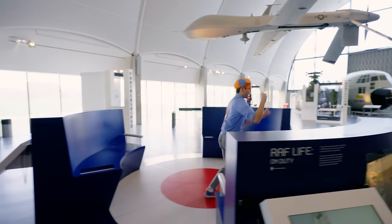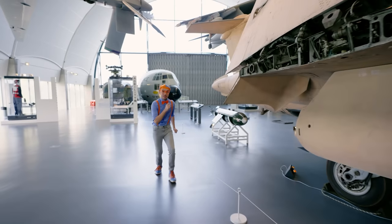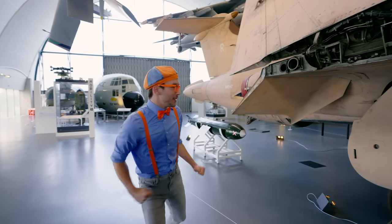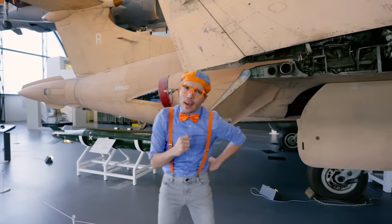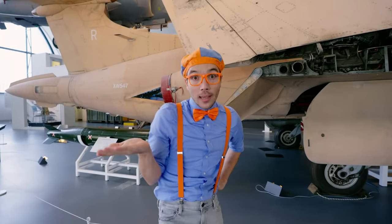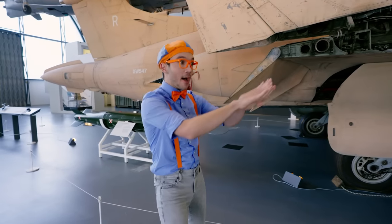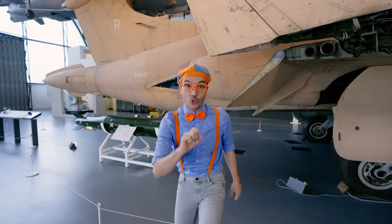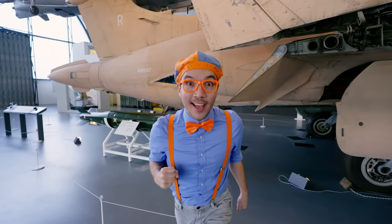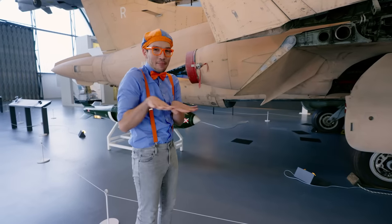I think this is another jet. Yeah, this jet right here is called a Buccaneer. Yeah, a Buccaneer. Do you know why it's called that? I wonder why. Well, I bet it's called that because these planes take off from aircraft carriers. Yeah. Do you know what an aircraft carrier is? Yeah, they're really big boats that store lots of planes.